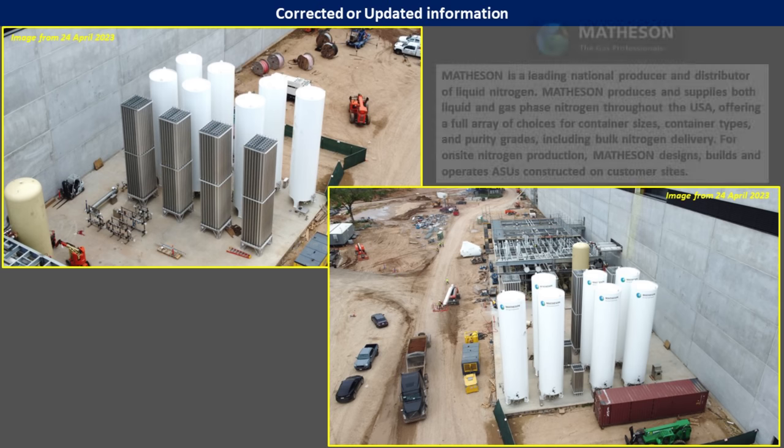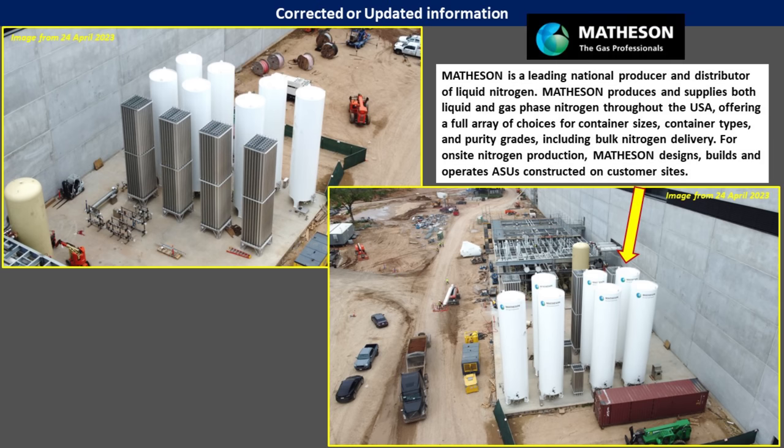Now, I was able to identify those large white tanks as Matheson tanks, and I mentioned that they were liquid nitrogen. I believe that is most likely the case, but Matheson is a national producer and distributor of liquid nitrogen. They supply both liquid and gas phases, and they offer all kinds of different containers and solutions for industrial companies.